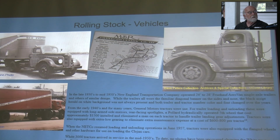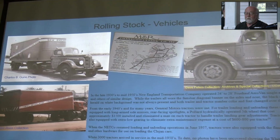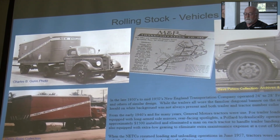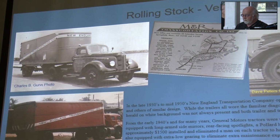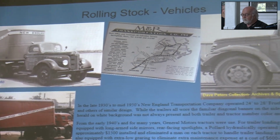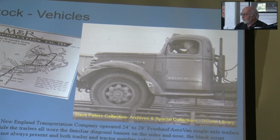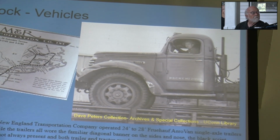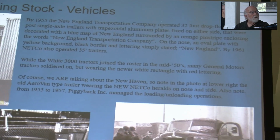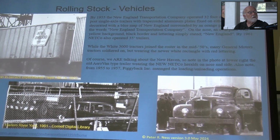But if you go back and think about the different plans that were offered, it was also necessary for New Haven when they did use their own trailers. So it's railroad-owned trailer, railroad-owned flat car, Plan 2, that they had the capability to accept freight and to deliver it to the customer. This is a shot of one of the later Netco trailers.